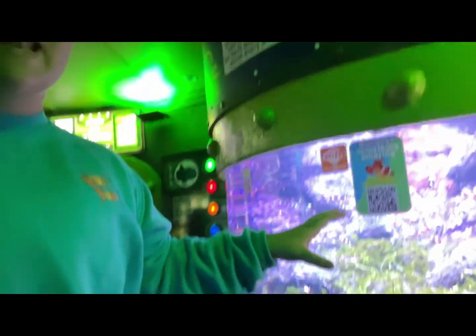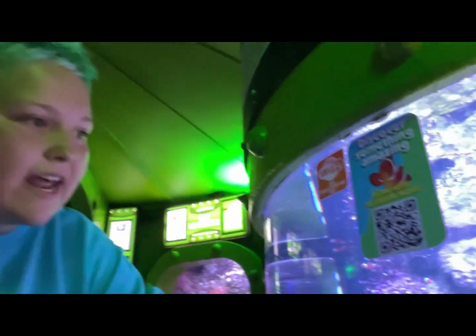Yeah, these are our clownfish, and our clownfish live inside of anemones, and they're actually immune to the venom in anemones. And they breed and they have their babies in the anemones.